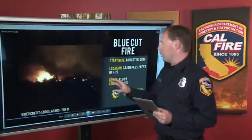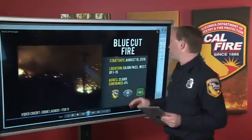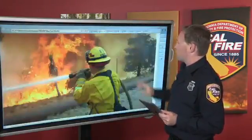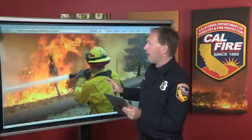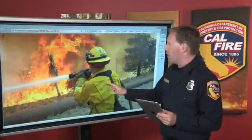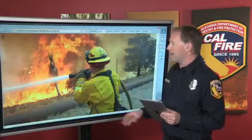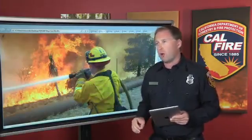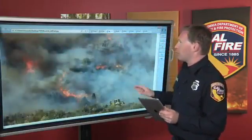So again, nearly 32,000 acres burned, 4% contained. I want to show you some photos that were sent in to us that just show what firefighters on the ground are facing right now. Here's a firefighter from CAL FIRE battling the fire. Look at those flame lengths. They're twice the size of them, 20 feet, 30 feet, 40 feet in length, as they just burn this critically dry vegetation. These are all photos taken by Jeff Hall.